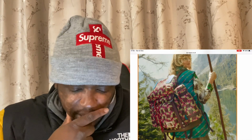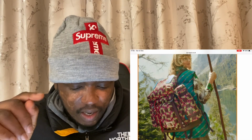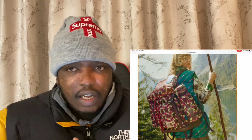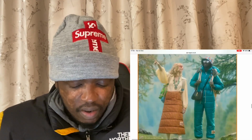But the backpack as well, I'm just trying to think what would I wear with this? Because it's sort of like a maroonish colour. You've got a lot of maroon there. Maybe I'd wear a brown puffer jacket with that as well, and wear all brown. I don't know. I don't know. I'd have to think about it.